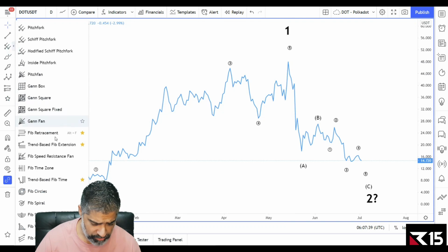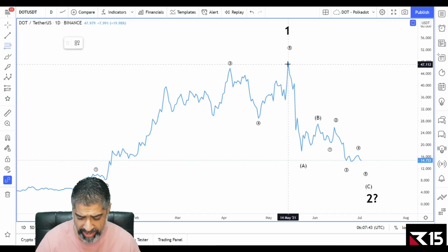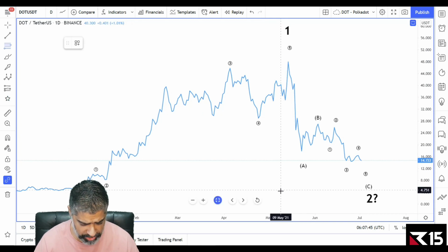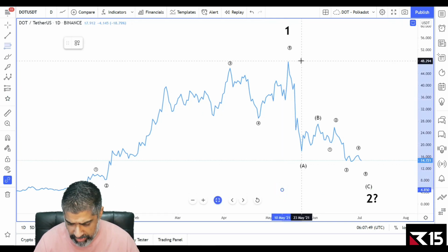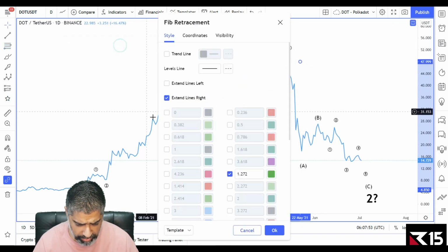So we can do a nice retracement on the macro. We're going to measure this low to this high, and then we'll take a retracement down. I'm going to do it from here. But you notice that it lines up on the left, and then boom. And then the numbers that we want.